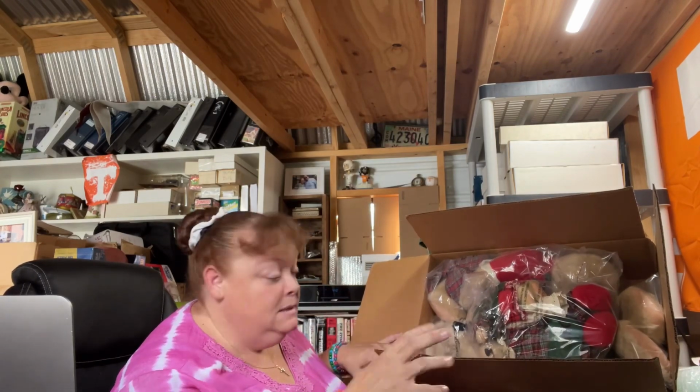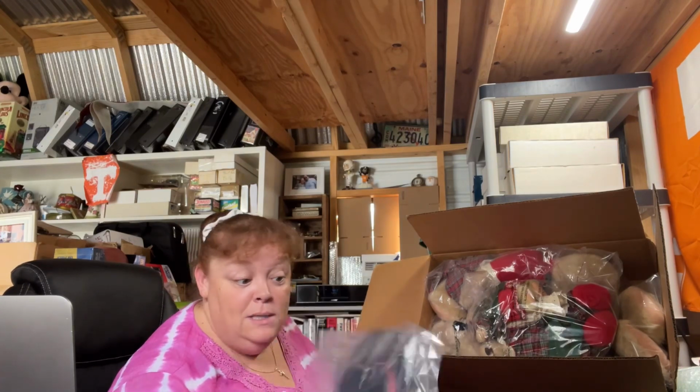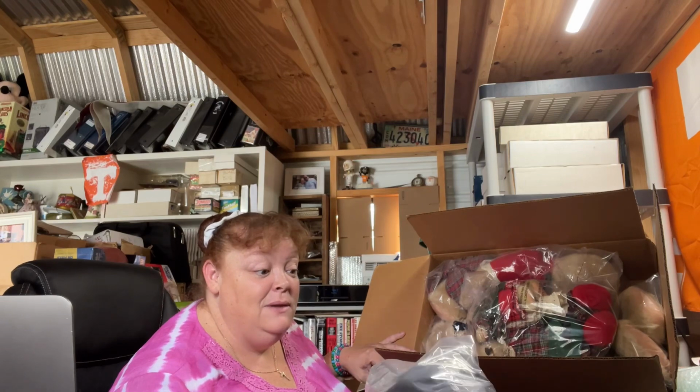Okay, so you saw that I put everybody in bags, mainly to keep any kind of rain or wet that may seep through the box. Fortunately, these bears are going to someone that lives right here in the same county that I live in, so it should only take a day or so to get to them.